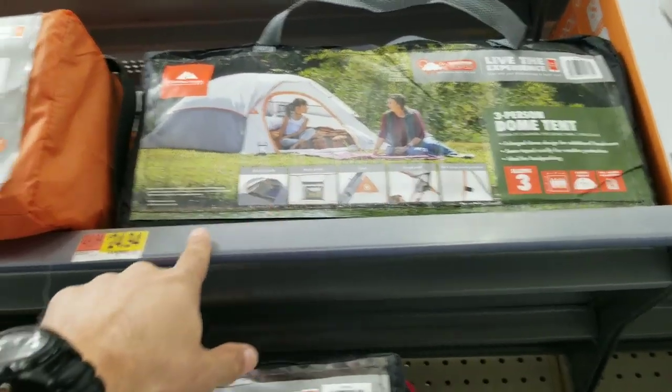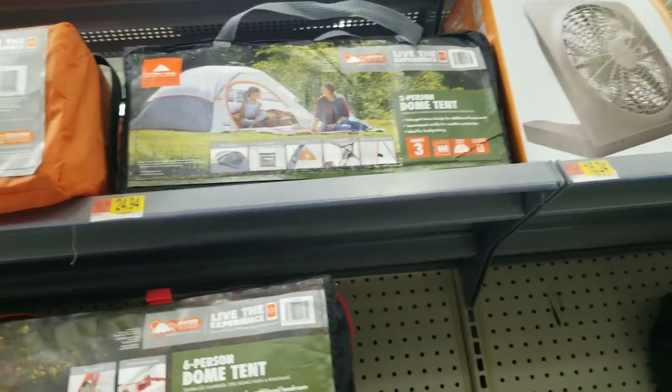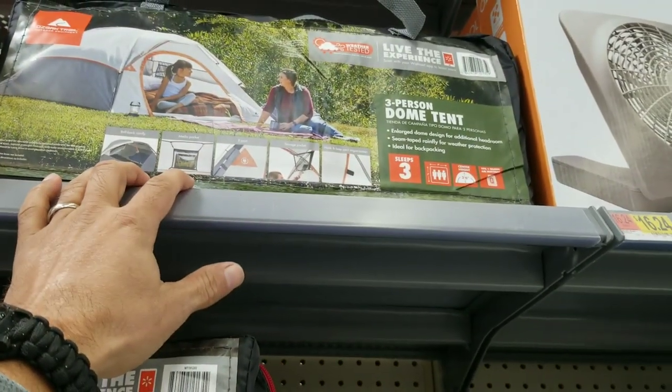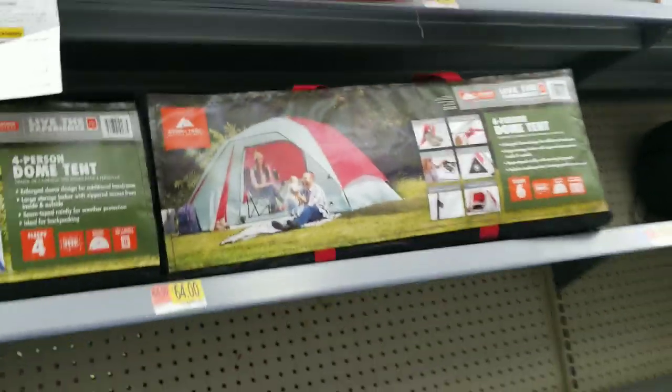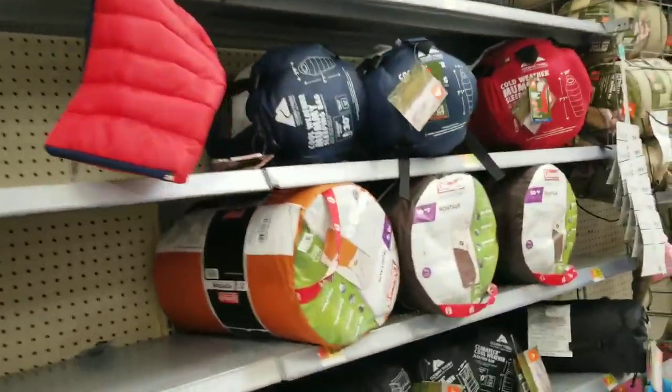Right here, this is perfect. $25. You can thank me later, because if the power goes out, you can pitch this tent inside your house and you will be warm, okay? Prep alert, serious prep alert. Make sure you get one of those or two. Remember, two is one, one is none. Remember that. Prep alert.